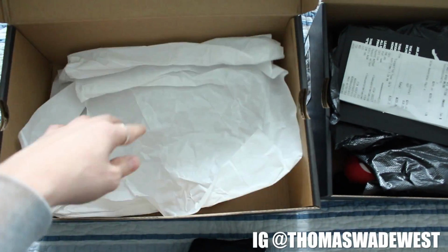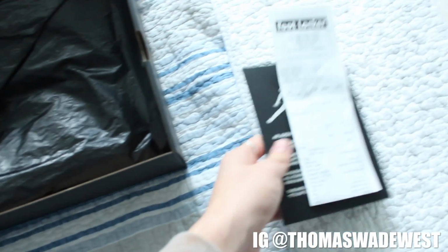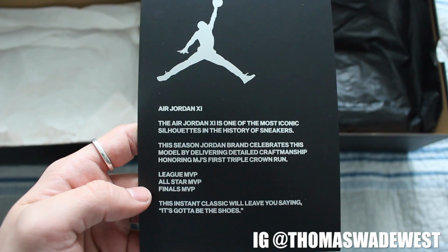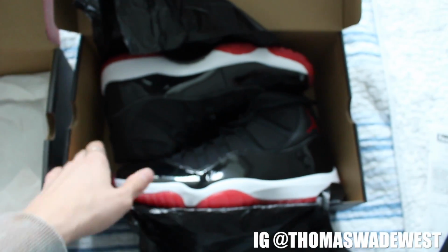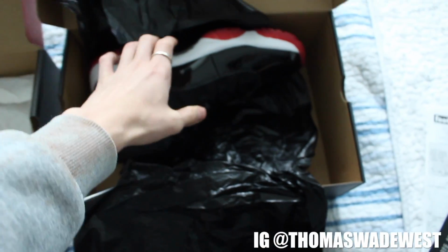Now, white tissue paper, fake. Authentic, obviously a receipt, comes with a retro card. This card says Air Jordan 11, one of the most iconic silhouettes in the history of sneakers, and so on. This didn't come with that. And then black tissue paper. Now, keep in mind, just because it comes with the right packaging doesn't mean it's real.